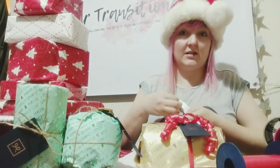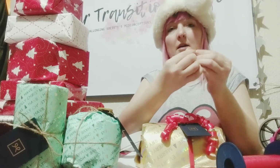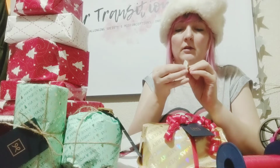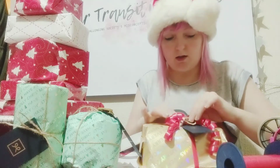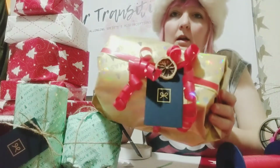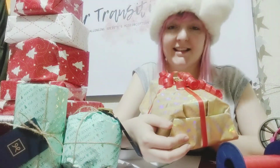I'm going to stick this on. I wasn't going to, and then I looked at it and thought it's going to look lovely. So I'll do it the other way this time. I'm going to stick it on the back of the orange. Alright, it's off. And then I'm going to stick it on there like that. And that just looks beautiful. And I would be quite happy receiving that. I would just be like, oh my god, Christmas! So that's the end of my little wrapping session.